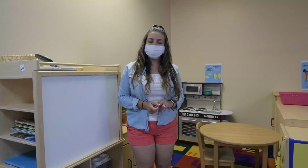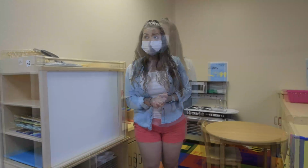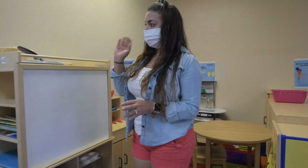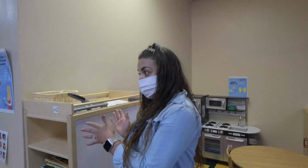They do have to wear their mask when they're outside. When they're playing outdoors, they have to wear their masks all the time. And we use hand sanitizer when we are outside. When we come back and it's time for lunch, they sit on their numbers. We give them a paper bag where they put their mask while they have lunch. They put the mask on when they finish eating. They go to the bathroom, and they're ready for nap.